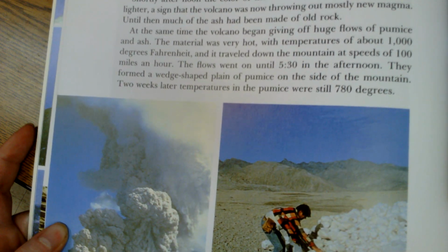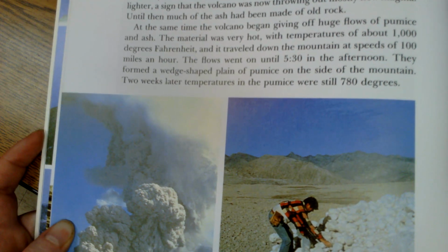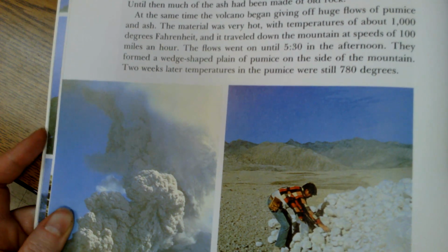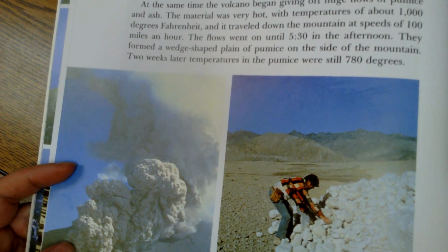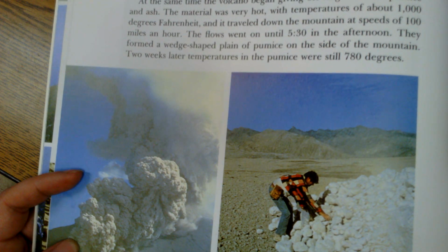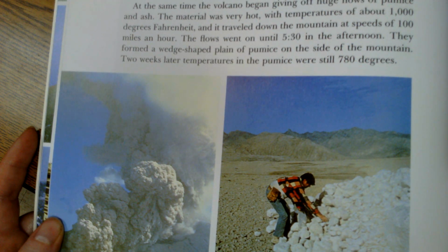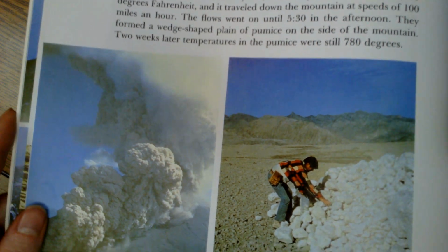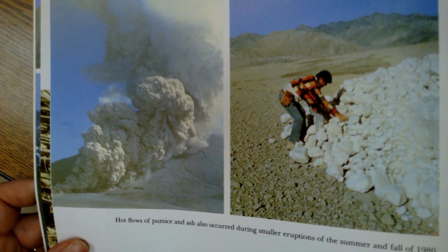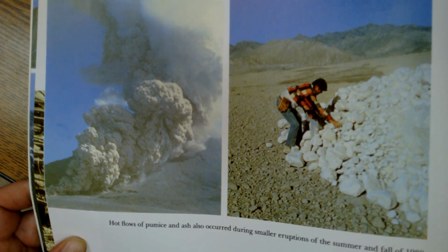At the same time, the volcano began giving off huge flows of pumice and ash. The material was very hot, with temperatures of about 1,000 degrees Fahrenheit, and it traveled down the mountain at speeds of 100 miles an hour. The flows went on until 5:30 in the afternoon. They formed a wedge-shaped plain of pumice on the side of the mountain. 2 weeks later, temperatures in the pumice were still 780 degrees. It says hot flows of pumice and ash also occurred during small eruptions in the summer and fall of 1980.